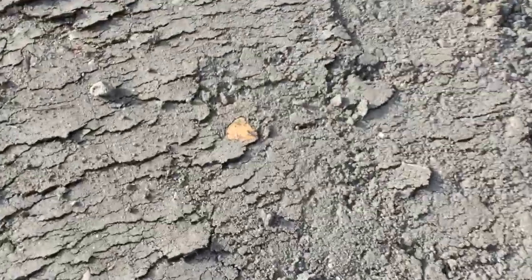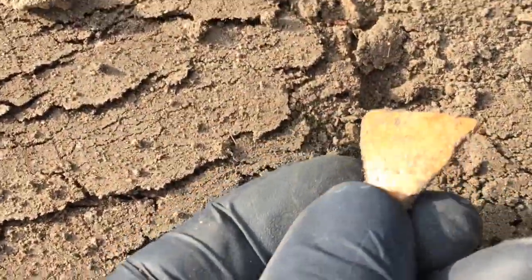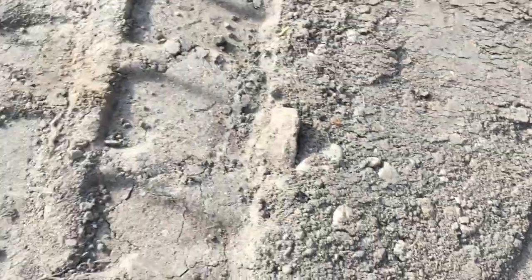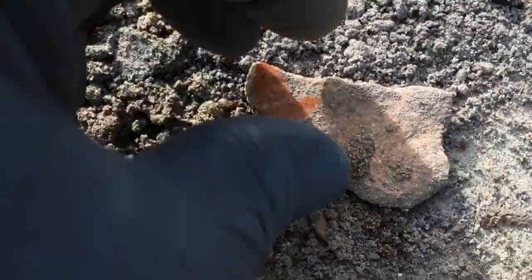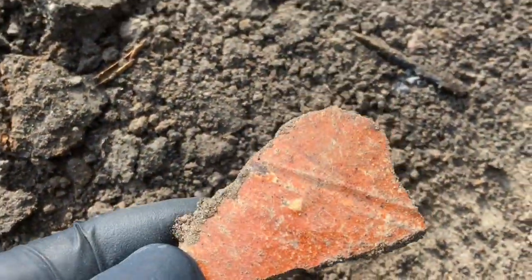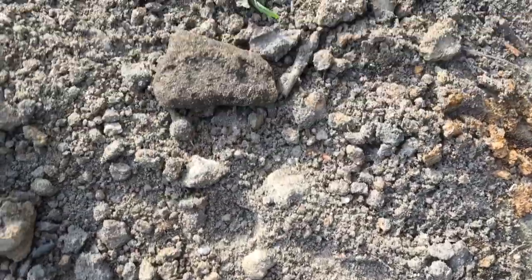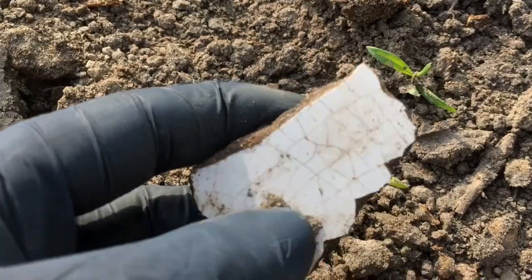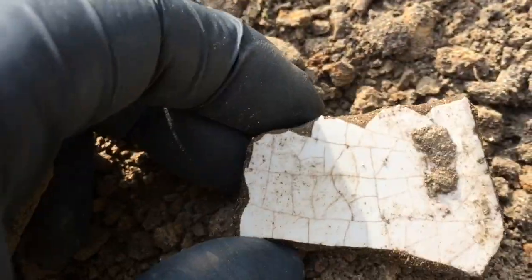No, it's a shell. There's a little bit of that gingery stuff again. What else have we got? A little bit of another piece of gingery, some sort of slipware stuff. Oh. So that's again, I think that's tile, but it's not blue and white, it's just white.